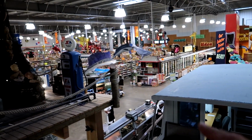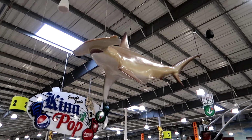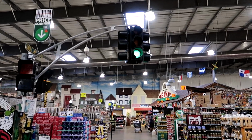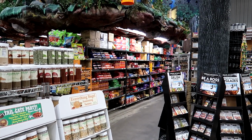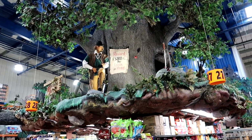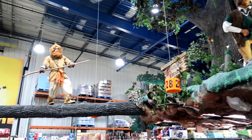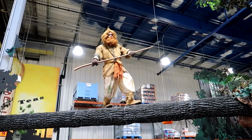You can see the fish, sharks and marlin jumping out over there. So we pass some more sharks. Uh-oh. Got a red light here. Okay, green light, we can go. Oh, there's crackers and snacks. We have Sherwood Forest. There's Robin Hood right there. See his buddy Little John walking across this plank here.